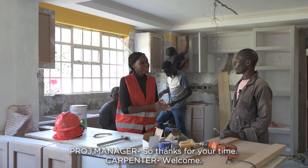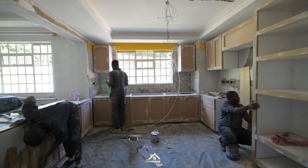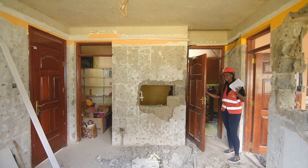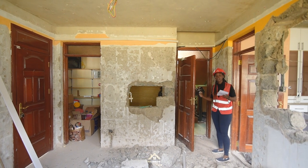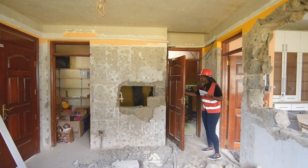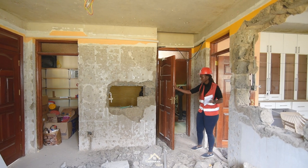So asante sana for your time. Welcome. So when they were designing this home and installing this door, they did not consider just how much inconvenience it would cost in the way that it opens. So we're going to have to take this and make it open the other way around so that it's not taking up too much room in the kitchen.